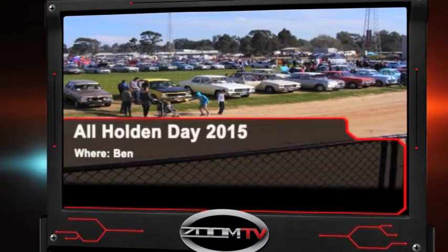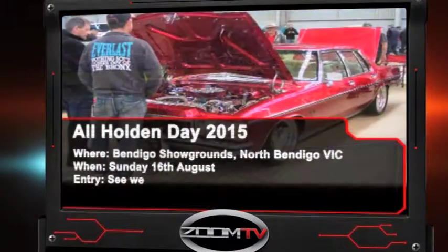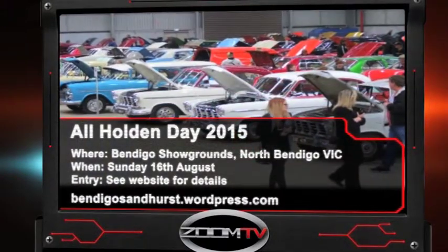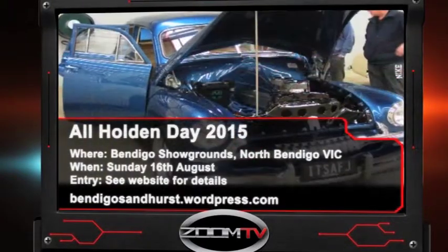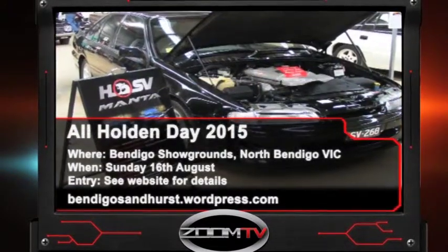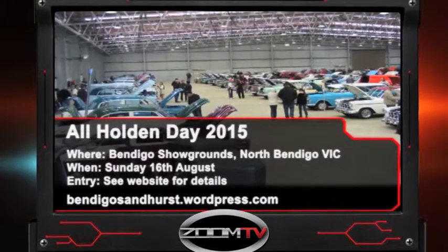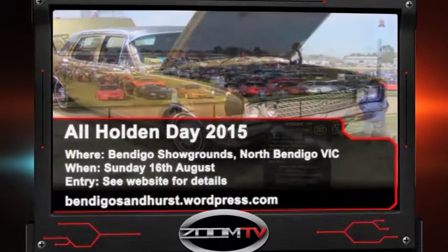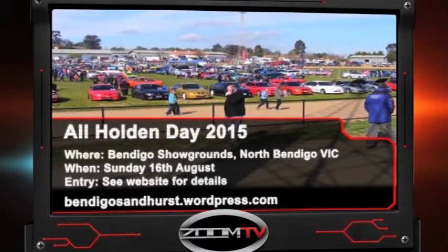In Victoria, it's all about iconic Holdens at the Central Victorian All Holden Day. Come and be a part of the rich history and great culture that comes with owning a Holden. See some of the rarest vintage Holdens as well as the latest Supertune machines. Own a Holden and think it's pretty special? Well, enter it in for judging and you could win. It all kicks off at 9 AM at the Bendigo Showgrounds on Sunday, the 16th of August.